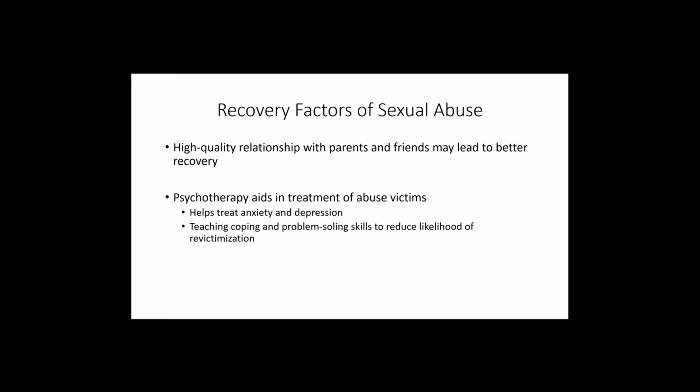So, recovery from sexual abuse: high quality relationships with parents and friends may lead to better recovery. Psychotherapy aids in treatment of abuse victims, helps treat anxiety and depression, and teaches coping and problem solving skills. So a buffering effect of parents and friends for sexual abuse victims has been found in some studies, and psychotherapy as well is helpful.